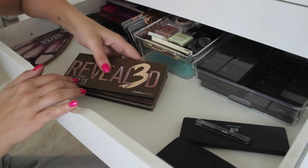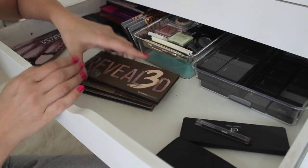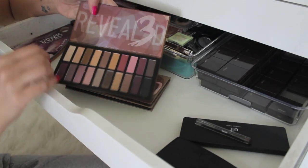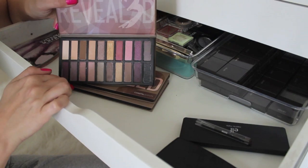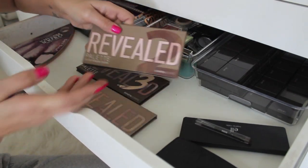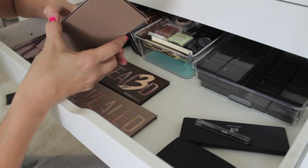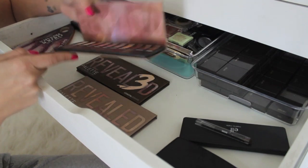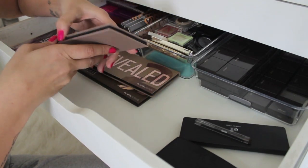And I have the 3 Revealed palettes from Coastal Scents. So this is the Revealed 3. Look how pretty that is. Why don't I use these more? They're really nice quality and they're such gorgeous shadows. And then the Revealed 2. Oh, come on. I mean, look at that. They're so beautiful. I'm going to pull all 3 of these out and give them a go.